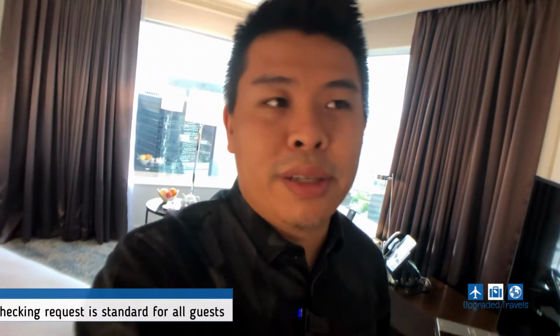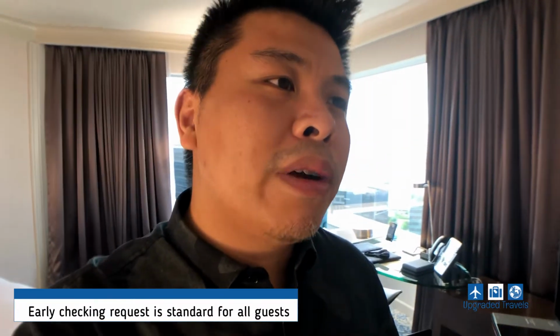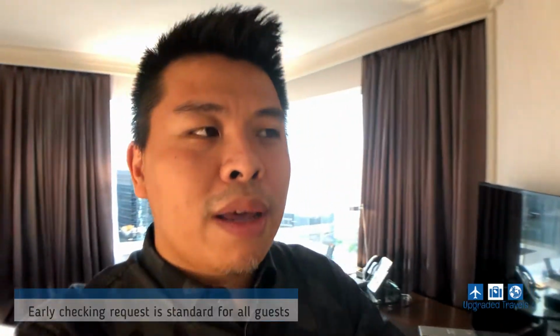So they had originally confirmed this room, but this morning when I checked, the room had been some other room. They told me that they had given my room away to somebody else because I requested early check-in. But that's still kind of weird. I've never actually been to a hotel that gave me an upgrade, took it away, and gave me something lower. So thank you very much, JW Marriott, for following through, because that would really suck if I, quote unquote, got downgraded after I got upgraded.